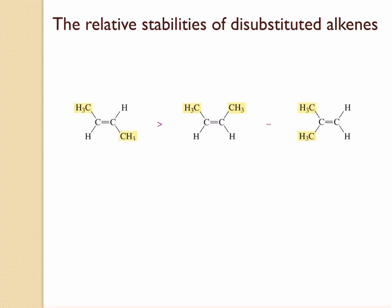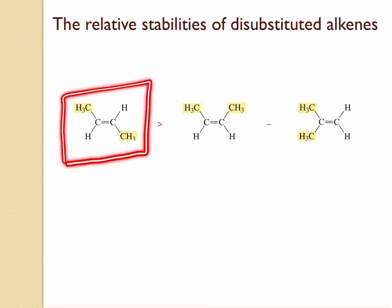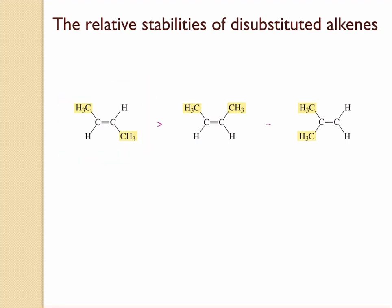Relative stabilities of disubstituted alkenes. You can have 3 different types of disubstituted alkenes. One is the trans alkene, another is the cis alkene, and the other is where the 2 R groups are present on the same carbon. Between all these 3 compounds, the trans is the most stable because the 2 methyl groups are far away from each other. And then comes the cis. We can expect the cis compound and this geminal substituted alkene to be of the same stability because they both have only 2 R groups.